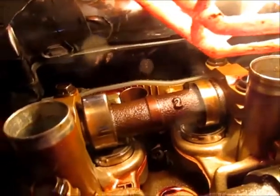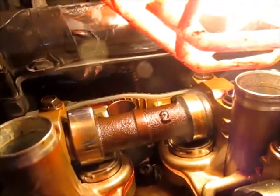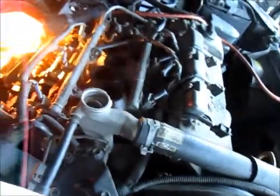Then that'll determine your clearance. So they give you this chart. The first thing you do is make yourself a chart and put each cylinder's clearance. You have to crank the engine around for each cylinder, do it according to the firing order, and then make yourself a chart. So we're going to do that right now.